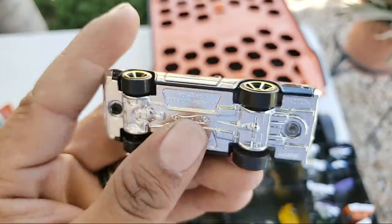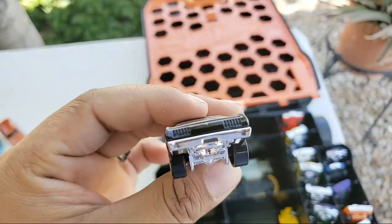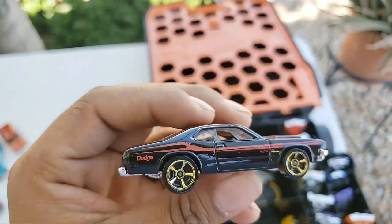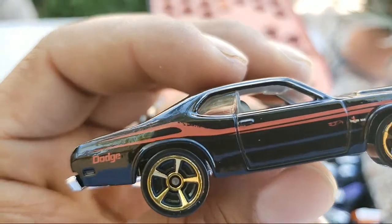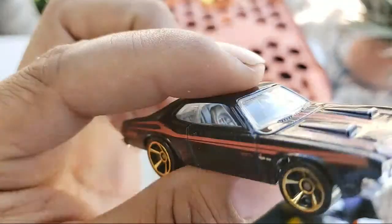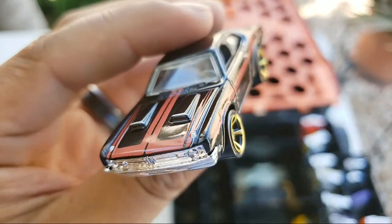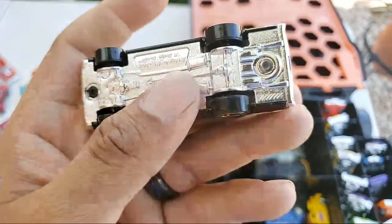Damn, take a look at this Dodge Demon. Very nice. And see that, like the little lines, that could be from the heat, from them being stored in cases, but minor.